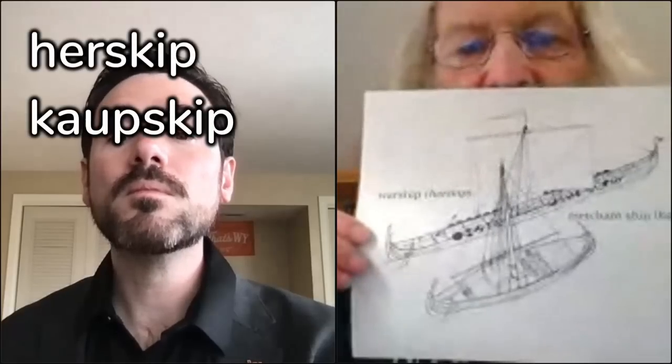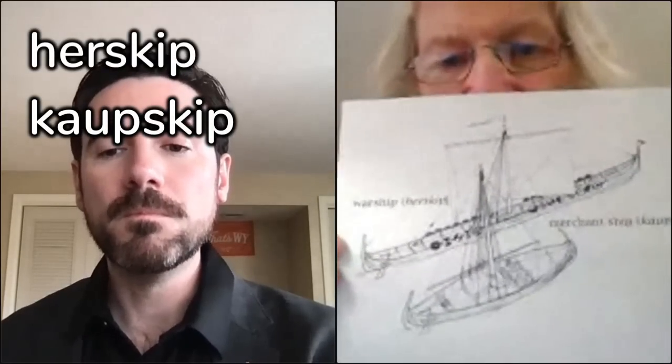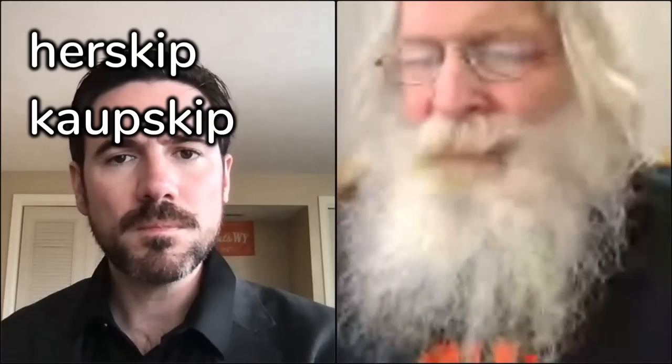Here's a sketch. The top is a warship, a herskip. The bottom, a merchant ship, a knarr. The warships were long, slender, and they were optimized for speed. Speed was all that mattered. Speed and maneuverability, I should say. They were powered by oars and supplemented by sails.